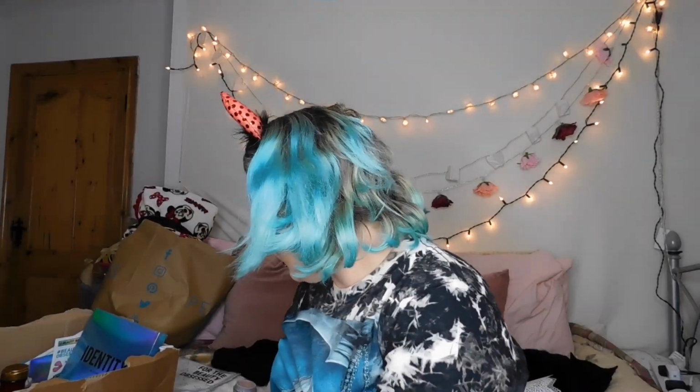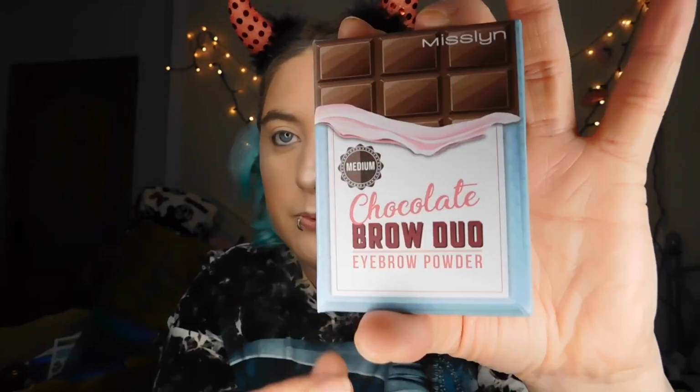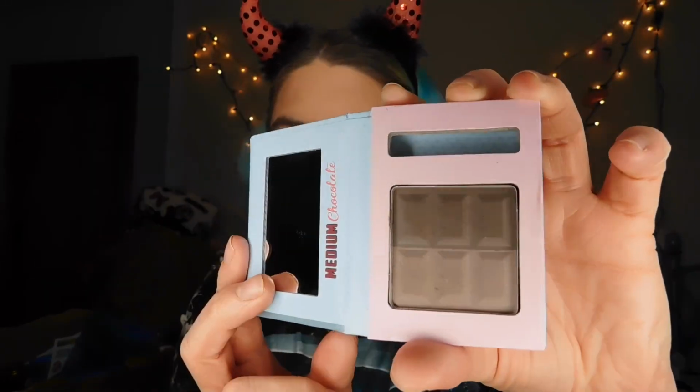Now when I tested this earlier, I'm going to give you guys a little hint, it was not good. I threw out the little brush belonging to it. This looks like chocolate. This is the medium chocolate. They had a little brush in it. It's adorable. It's so cute. It has a mirror too. So I'm going to go in with this.